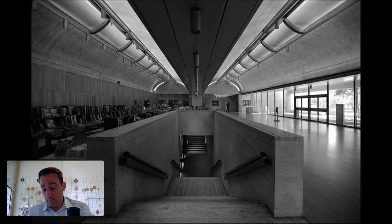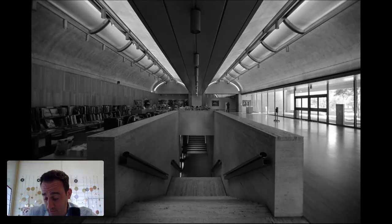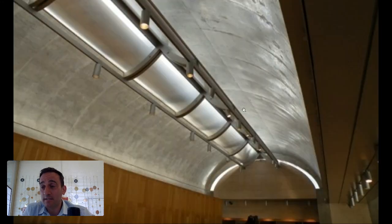Okay, the second Kahn project might be my favorite Kahn project, of light, of natural light. Of how he uses, manipulates, and actually makes light the most noticed quality of his work, to the point where it almost diminishes sometimes the actual materials that he's used. The light becomes the sort of object of interest in the interior quality.